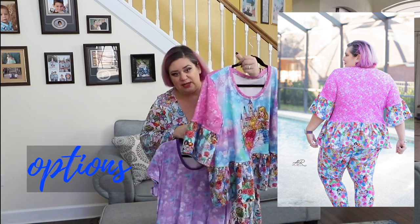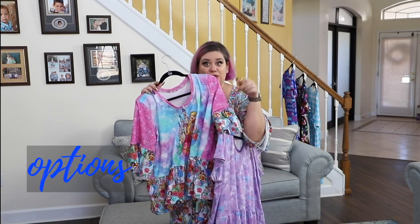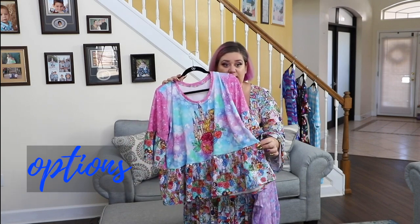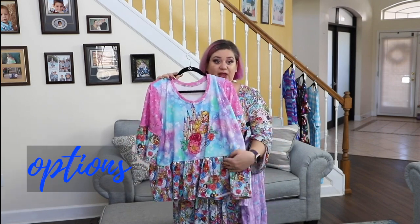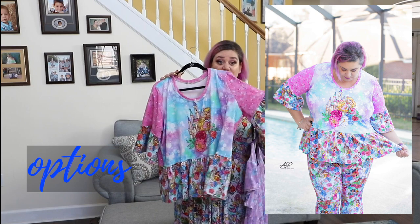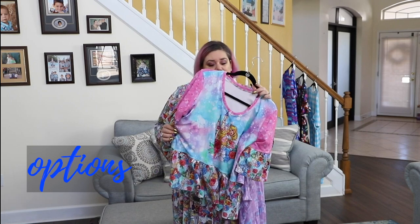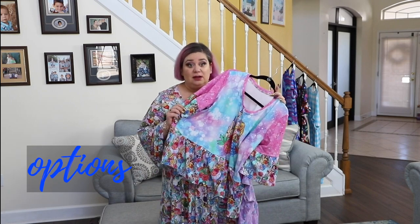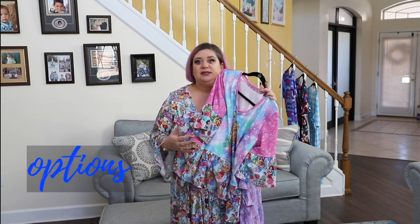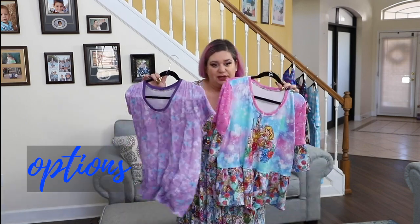And this one right here, again, the same style top. I'm also going to add pictures throughout this video of me wearing this top so you can see it in action. This one features that beautiful skirt. But this one I've made in a bamboo French terry. So this is a heavier fabric. It's still bamboo, which gives it a little more drapiness than your regular cotton French terry. However, it is definitely a thicker fabric than this.